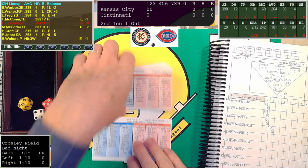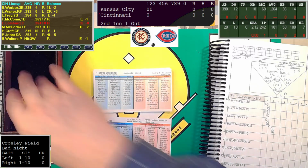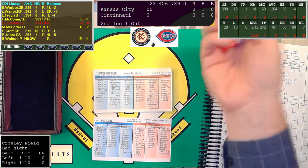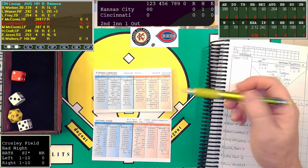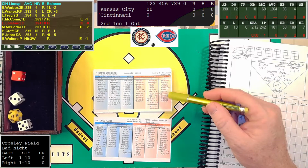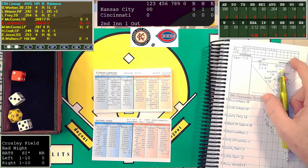So it looks like we might be in for a pitcher's duel here. Ernie Lombardi, catcher for the Reds, will hit. He hit 10 home runs, 60 RBIs in his '41 campaign. That's a 2-8 versus the righty, 1-11, and it's going to be gone.